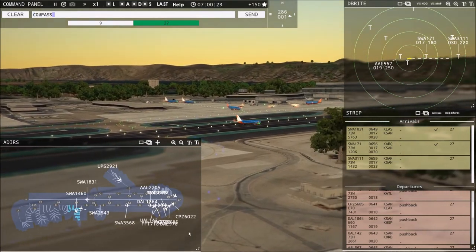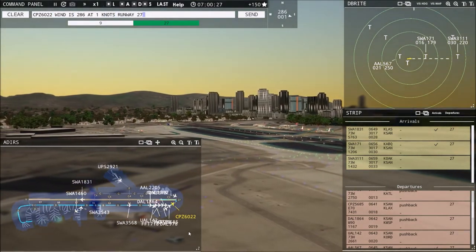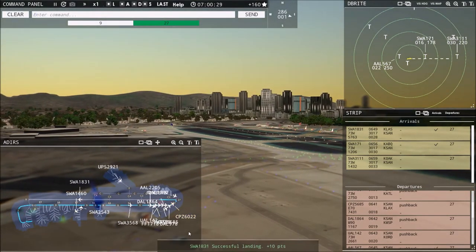Compass 6022, winds 286 at 1 knot, runway 27, clear for takeoff. Wind is 286 at 1 knot, runway 27 cleared for takeoff, Compass 6022.